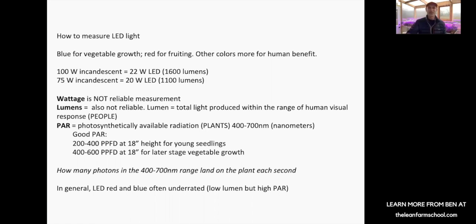In general, the red and the blue are often underrated. They can be low lumen, but they have a PAR rating. That's why PAR is important as your metric.